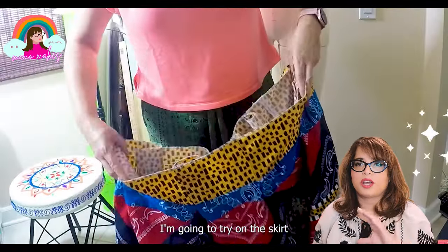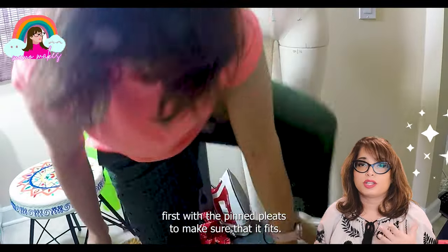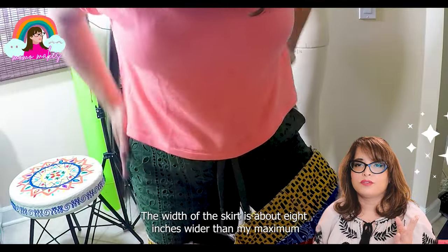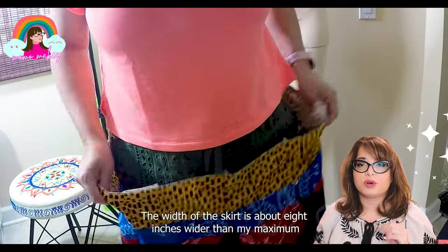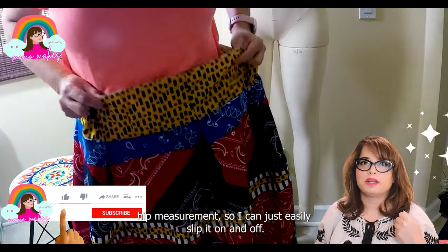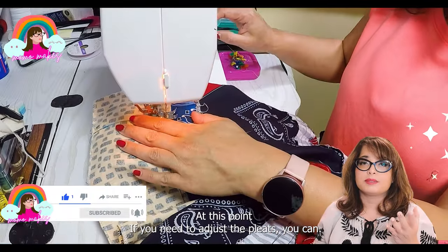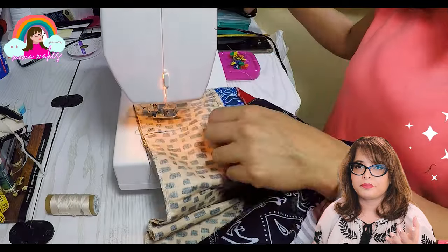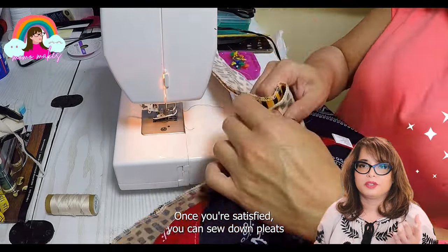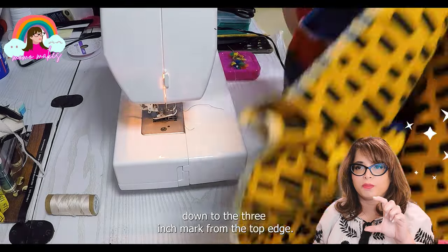I'm going to try on the skirt first, with the pin pleats, to make sure that it fits. The width of the skirt is about 8 inches wider than my maximum hip measurement, so I can just easily slip it on and off. At this point, if you need to adjust the pleats, you can. Once you're satisfied, you can now sew the pleats down to the 3 inch mark from the top edge.